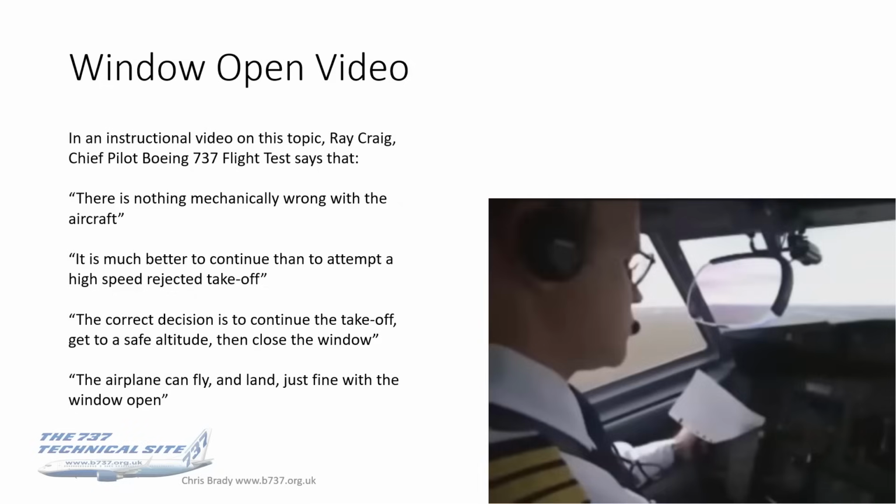First off, there's nothing mechanically wrong with the aircraft. Second, following on from that, it's much better to continue than to attempt a high-speed rejected takeoff. Third, the correct decision is to continue the takeoff, get to a safe altitude, then close the window. And finally, always remember that the aircraft can fly and land just fine with the window open. I'm not saying you'll enjoy the experience, but it can be done. So, especially get the autopilot in, de-stress yourself and reduce speed. See if you can close it. If you can't, come back round, circuit and land.